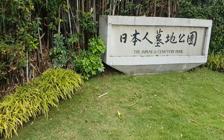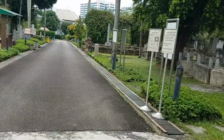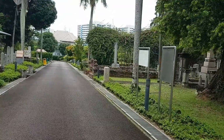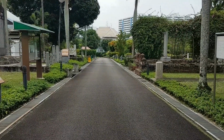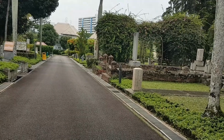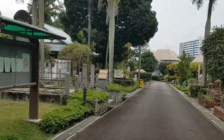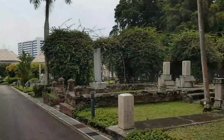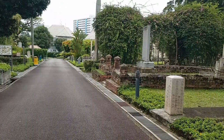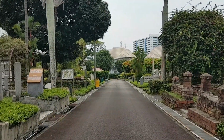Japan in Singapore. Do you want to visit Japan but can't because of the current COVID-19 situation? Then you must visit the Japanese Cemetery Park. Tucked away in a quiet residential area of Hougang is the Japanese Cemetery Park. When you're here, it's easy to forget that you're in Singapore, with its beautiful floral archways and quaint Japanese architecture. This peaceful park will whisk you to Japan with its well-manicured and zen-like surroundings.